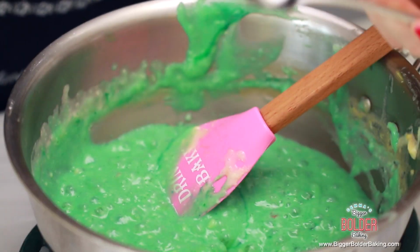Now, just like all of my big and bold desserts, I want to make sure that this tastes great too. Oh, yummy. If you like puddings and rice pudding, things like that, you are going to love this. Now I'm going to set this aside and we're going to start to build our Halloween dessert.